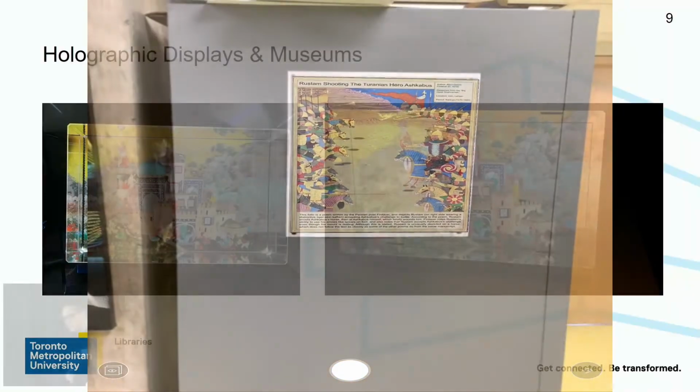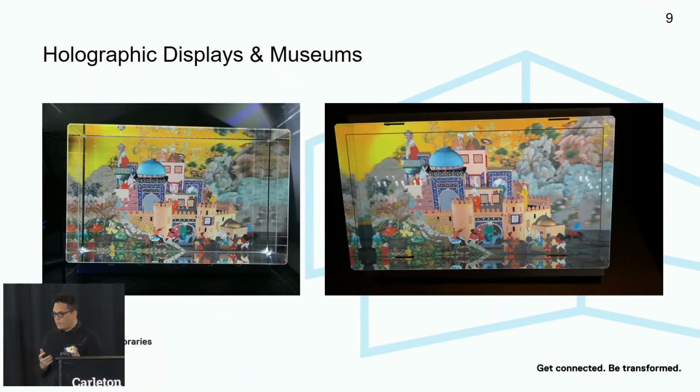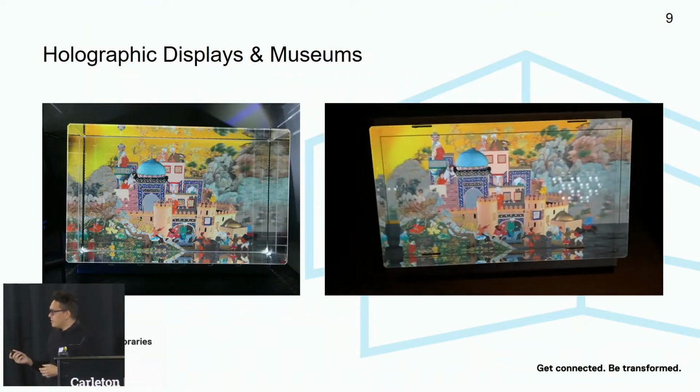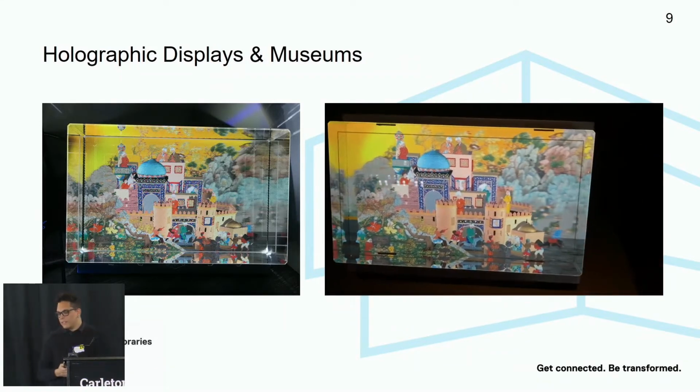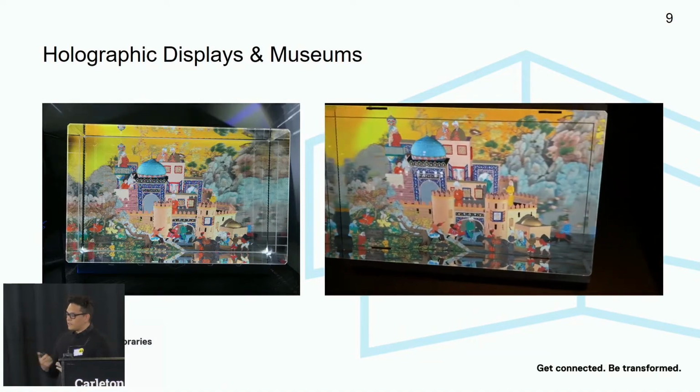And then the next thing we have here is the use of holographic displays. So when I was doing my MRP, my master's project, I did use holographic displays quite a bit, and so I wanted to bring that into museums. Like how can we use a holographic display to actually enhance learning in a museum?